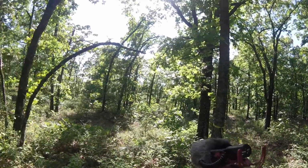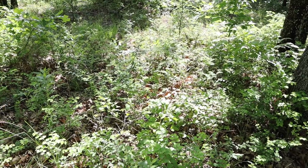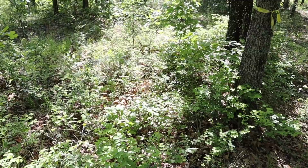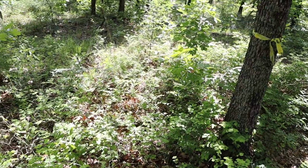This is one of our thicket areas. Sorry if there's a little creaking and moaning and groaning. I'm on my tripod here, so it makes a lot of noise. But anyways, this is one of the little blackberry thickets.